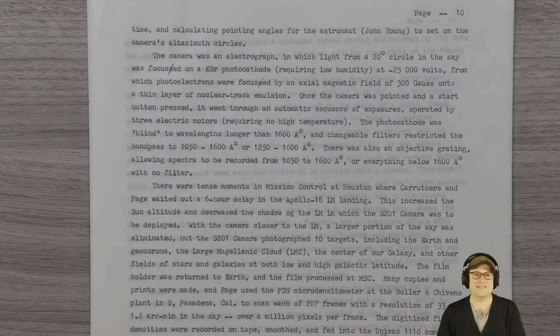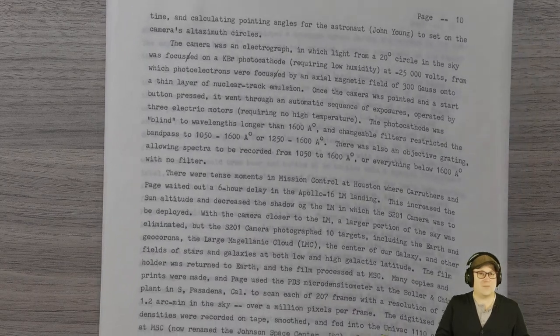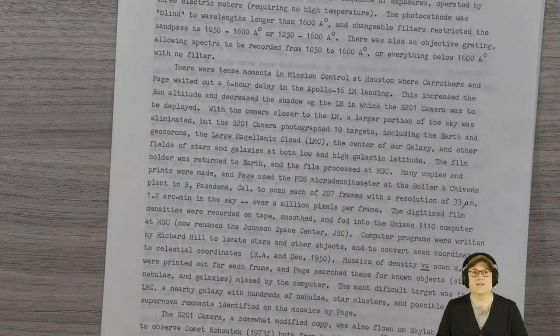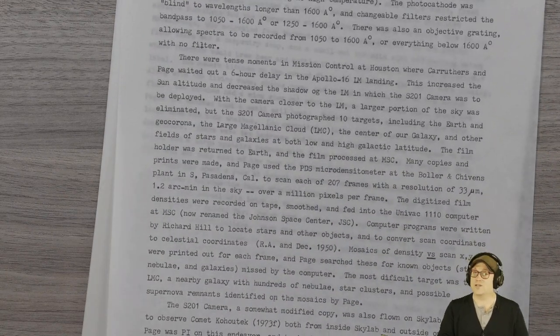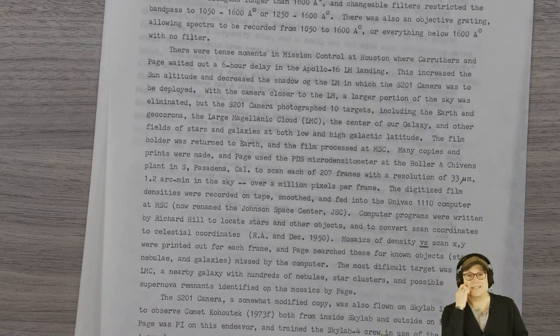There were tense moments in mission control at Houston where Carruthers and Page waited out a 6-hour delay in the Apollo 16 lunar module landing. This increased the sun altitude and decreased the shadow of the lunar module in which the S201 camera was to be deployed. With the camera closer to the lunar module, a larger portion of the sky was eliminated, but the S201 camera photographed 10 targets, including the Earth and Geo Corona, the large Magellanic Cloud, the center of our galaxy, and other fields of stars and galaxies at both low and high galactic latitude.